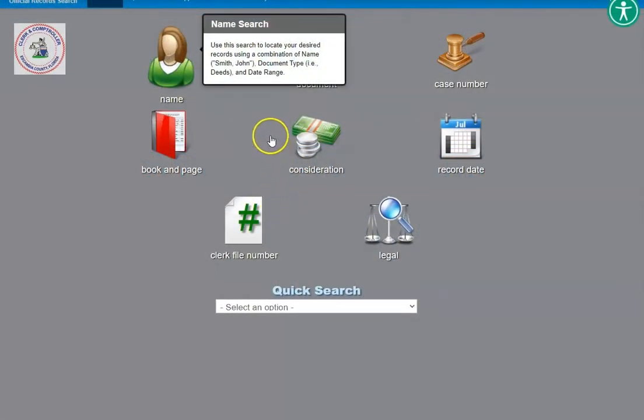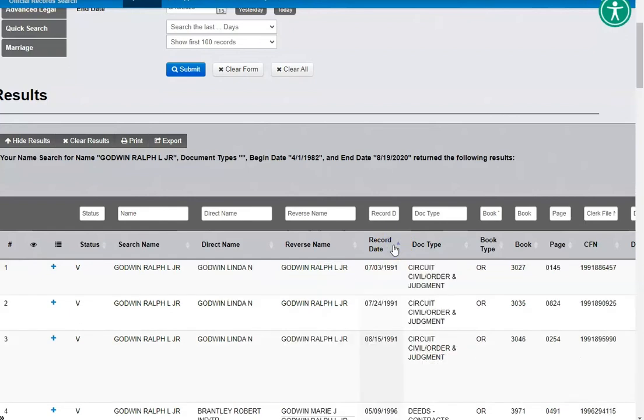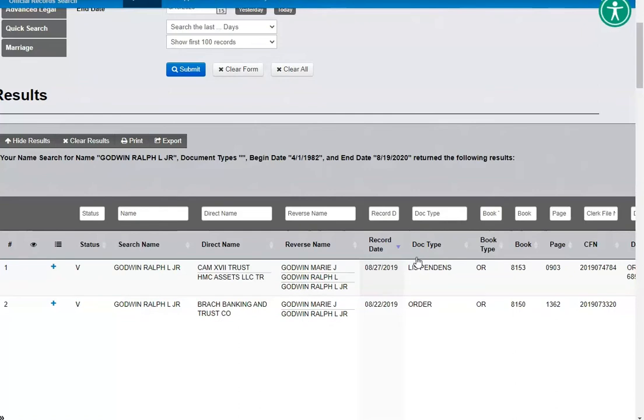So I'm going back to my Clerk of the Court's website because I've got to find what's been filed against the homeowner. Just out of habit, I want to put mine in order to see what the latest thing recorded is, and there we go. A year ago, lis pendens. There's nothing recorded after the lis pendens, there's no final judgment, so this is actually a legitimate pre-foreclosure. Alright, they got this one.